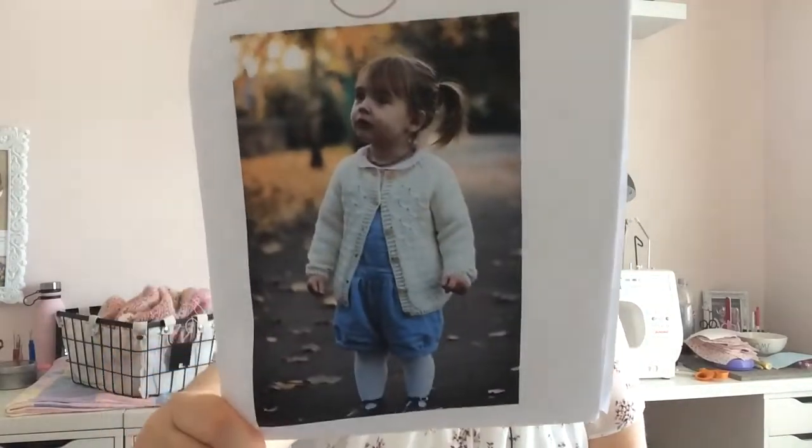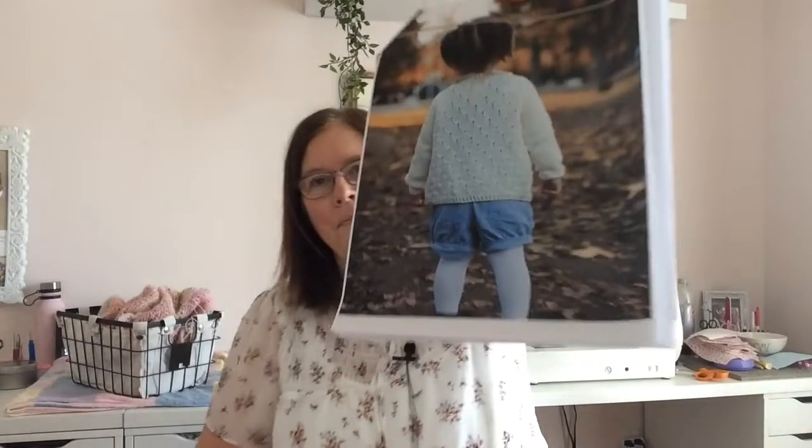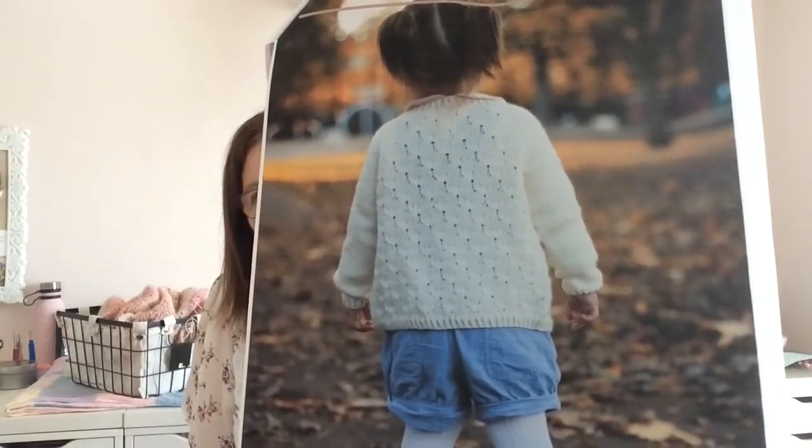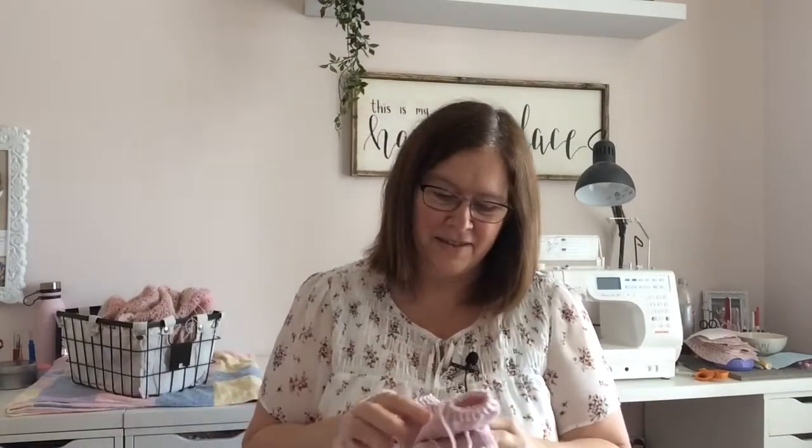This is the pattern that I had chosen. It's called the Dandelion Sweater, by Avec Anna. It has this cute dandelion stitch on it, and you can see it better in this picture. This is the back, but it has it up the 2 front sides as well, this pretty little dandelion stitch. It actually has a bonnet to match as well, which is a separate pattern, which of course I'll do as well.